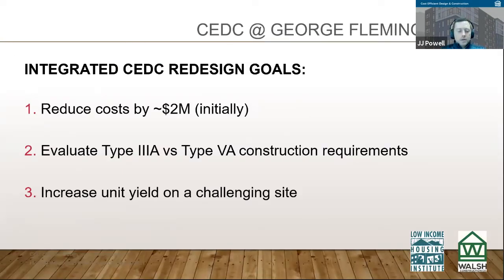So the project came back to us. There was an estimate effort in 2018 that we'll talk a little bit about, and it went in for initial funding consideration back in 2018. It came back around to us, and we all sat around the table discussing the opportunities and challenges presented by CEDC to bring the project to reality, to address essentially a $2 million funding gap. So first and foremost, we had to help LIHI and everyone get this project funded. So reducing costs by $2 million. That was out of the gate a first goal.